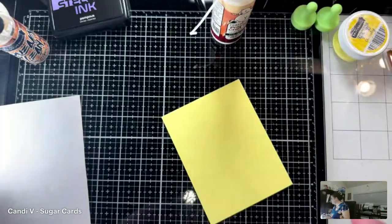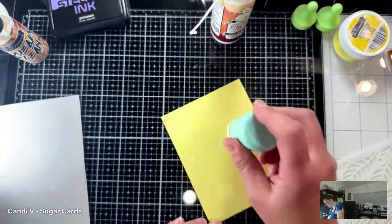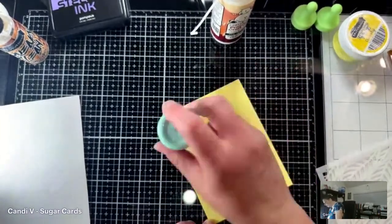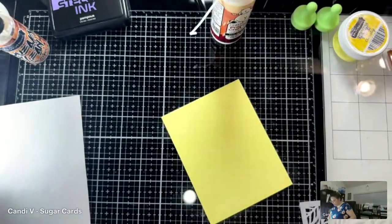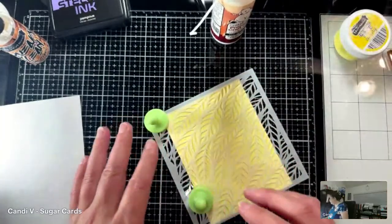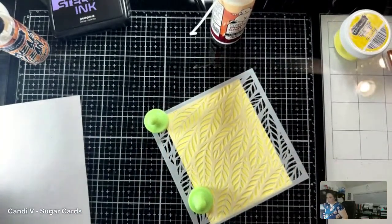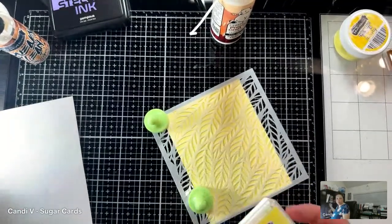I'm not using pixie spray because I'm going to do some heat embossing. This is going to be tone on tone. This yellow is beautiful. So I'm not going to worry about it too much because there is some glitter in here. I'm going to grab the stencil and a foam dauber, which is what I like to use whether I'm doing alabaster or embossing ink.